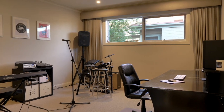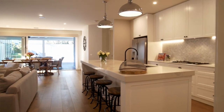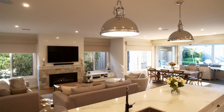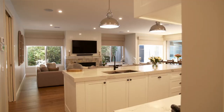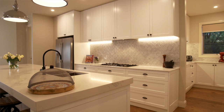Good job. Thank you. And then you walk in here and what a beautiful living area. Yes, this is the hub of the home, the heart, as I say. So we've got the kitchen, the living area, the dining, and then that's out to the outdoor pool area. I love to cook. I'm the cook of the house. So there's three ovens, there's a warming drawer. All the bells and whistles are here. It's cooking heaven. Yeah, no excuses.